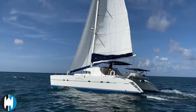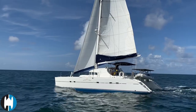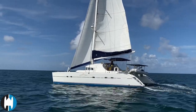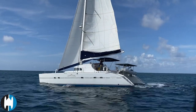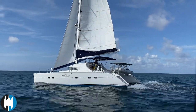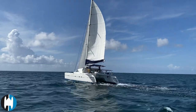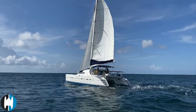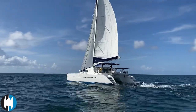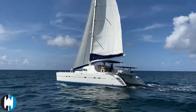So as we approach Point Salines, that southerly tip of Grenada, and start making that turn to go along the south coast, we're now pushing into that knot or so of current, which is working against us now. So Anam Cara is going to have to work a little bit harder to maintain her speed over ground. She's doing 8 knots on the GPS speed over ground, so probably closer to 9, maybe a little bit more, with that one reef still in. So she's doing really well.